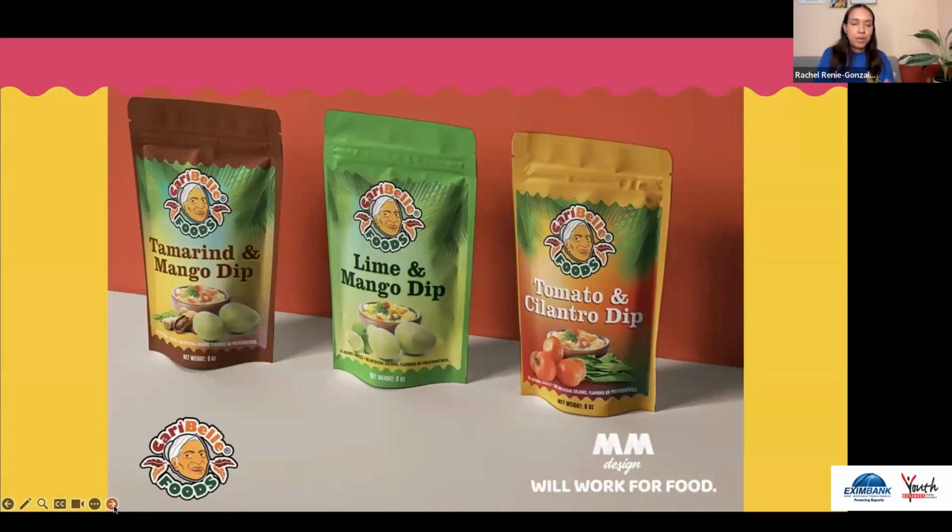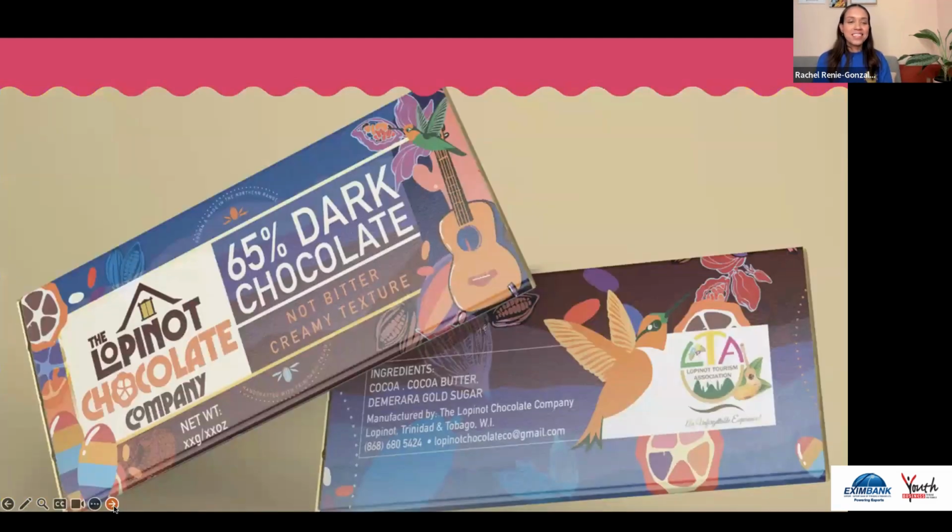This is a dip, Caribel Foods. They were in bottles before with labels. They transferred into pouch packaging, and now they're able to distribute to more stores and things like that. They met the compliance, all the things that come with getting ready for that global brand building. And it's one step at a time. It's not overnight.